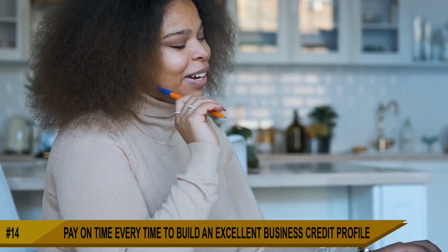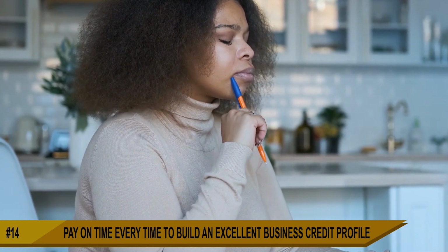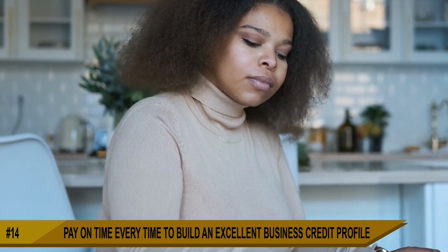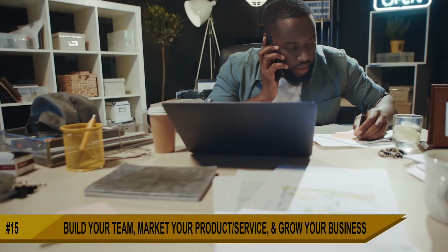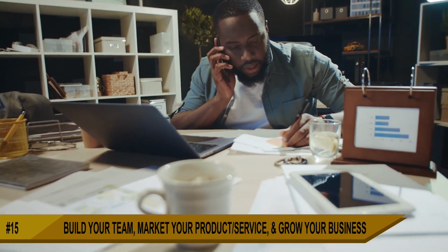With the help of Divi and their 7 vendor credit trade lines, they will eventually be able to move on to securing business credit cards, bank loans, and other forms of business lines of credit only on the company's EIN and business credit profile. Number 15, build your team, market your product or service, and grow your business.